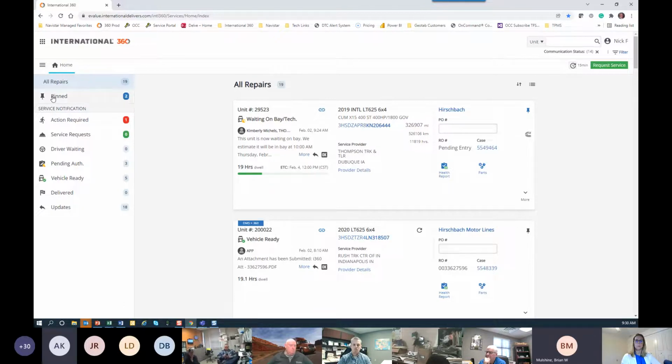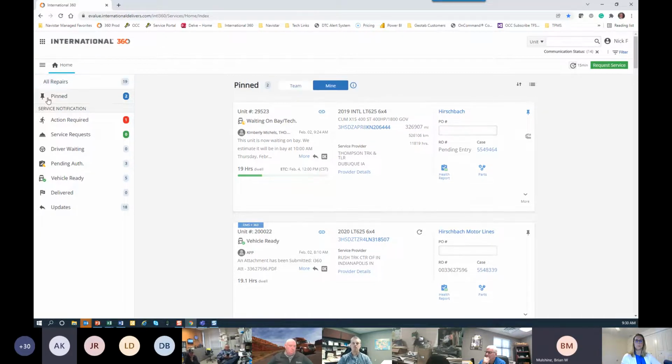What I've done is pin a couple. When you look at the top right, there's a thumbtack. You can click it and it'll save it to pinned items. If you click it a second time, it pins for your organization. So somebody else, maybe on your breakdown team or your service team, could put it on top as a reminder: hey, keep an eye on this vehicle. I can see my pins or my team pins. If I look at this vehicle, I pinned a couple here.